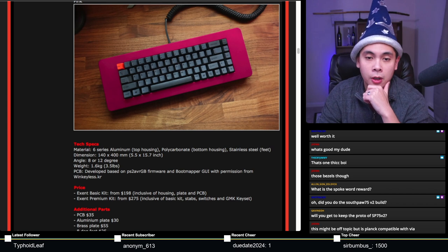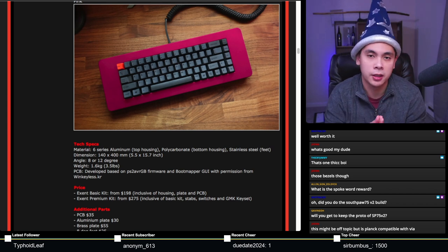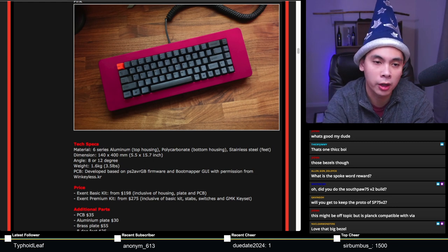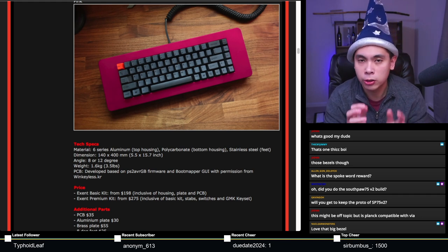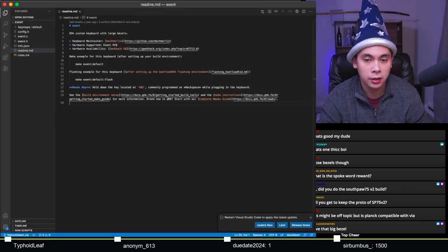All right. Okay. So for those of you viewing this for the first time, VIA is a GUI for QMK firmware. VIA cannot exist without QMK firmware on your board. So the first part in porting VIA or having VIA enabled on your board is to tweak the QMK firmware. So here we go. This is QMK.